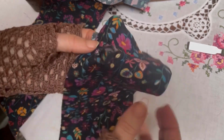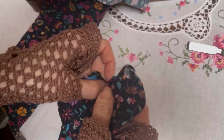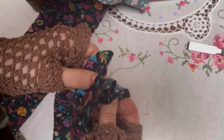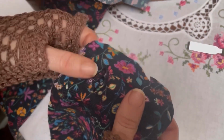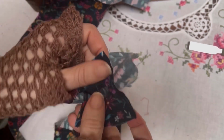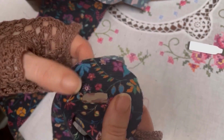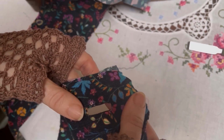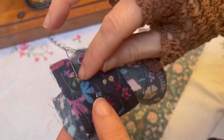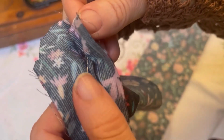So that's the right side, and then we're just pressing the fabric patch through the hole like this, and then once it's through, you basically keep manipulating with your fingers until you're getting a nice sort of crisp rectangle like this. Reinforce the corners and then stitch the patch invisibly to the machine stitching of the buttonhole.